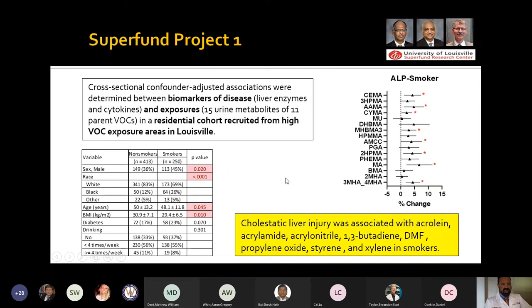Here's some data that are currently being written up by Tyler Gripshover and Van Rita Wolong in support of Project One of Superfund. Some of the leaders of that project are here. This was a cross-sectional study of a cohort with VOC exposures, a residential cohort here in Louisville. We determined cross-sectional confounder adjusted associations for liver disease biomarkers and VOC exposures. Vinyl chloride is a VOC. There were 15 urine metabolites of 11 VOCs.